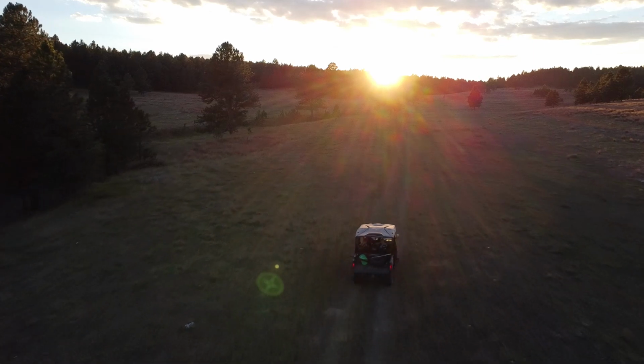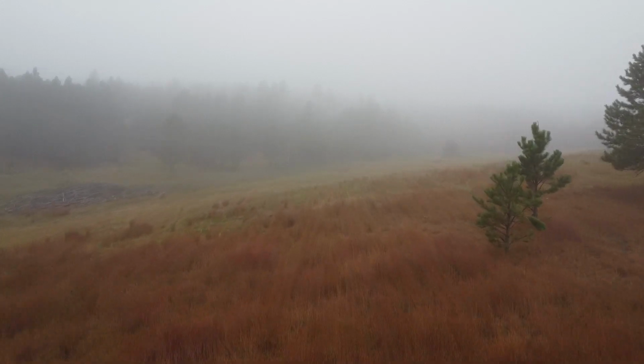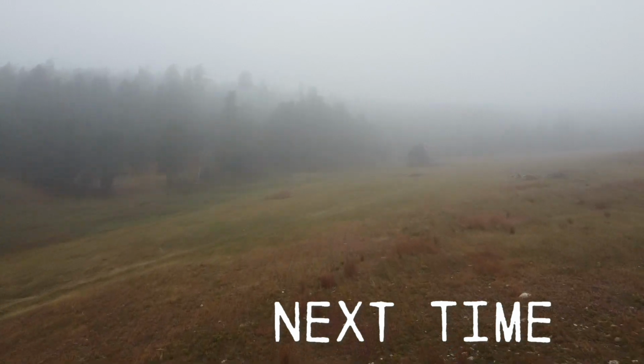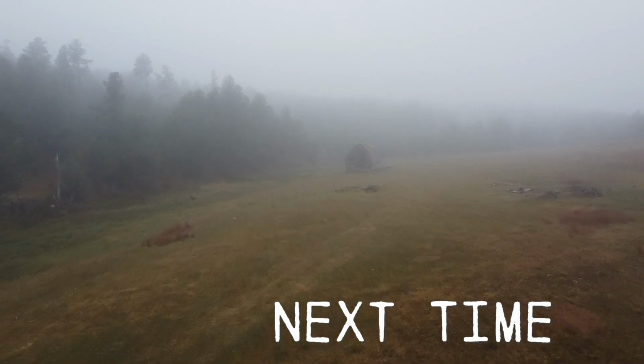So that is our overview of the Hendricks homestead, and next time we are going to show you the other homestead on our property, which is the Reinhardt homestead. That's where we found the hand-dug well that's still there, and there's still a barn there and the foundation for the house and root cellar and stuff over there. So check out that video when it comes out.